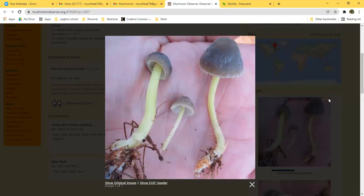And I just brought this home to study. It was a nice collection. They were nice mushrooms, so I brought them home. Okay, I guess that's all I have.